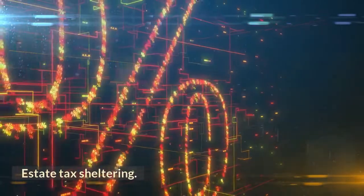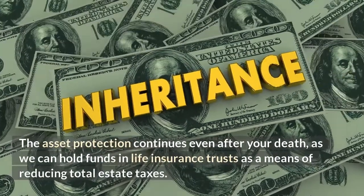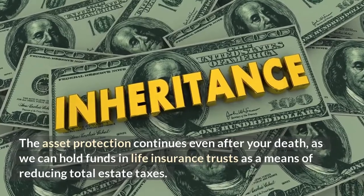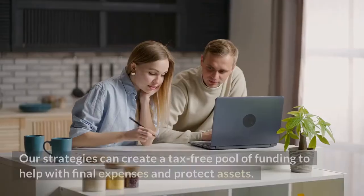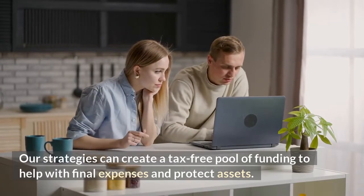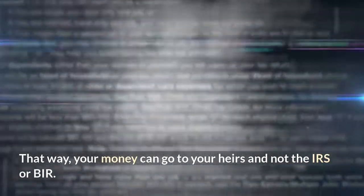Estate tax sheltering. The asset protection continues even after your death, as we can hold funds in life insurance trusts as a means of reducing total estate taxes. Our strategies can create a tax-free pool of funding to help with final expenses and protect assets. That way, your money can go to your heirs and not the IRS or the bear.